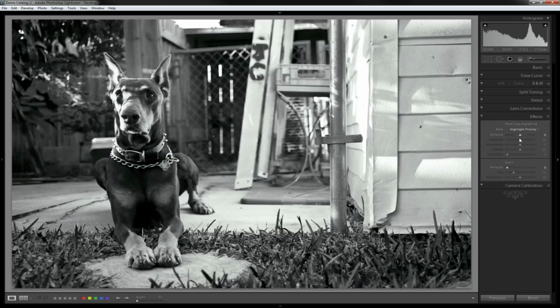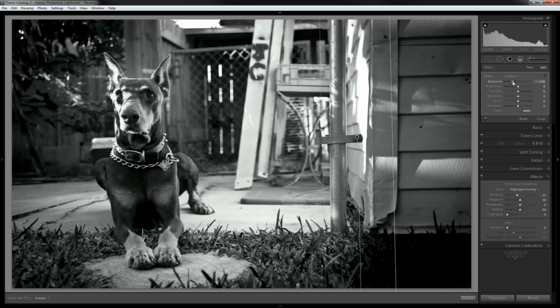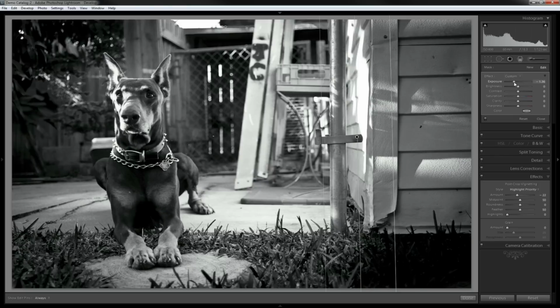Alright, and let's start out with a vignette. And that helps to darken this over here. And I think I might even darken that a little bit more with a graduated filter, because it's just distracting to me. And so it would bring down my exposure a little bit. See, when it wasn't there, when it's light and normal, see, it's just really distracting to me. But when you darken it, I don't think it's quite as distracting.